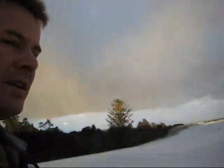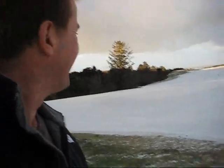Well, here we are out at Bandon Dunes. This is the actual Bandon Dunes course where we played yesterday. The great news is it has stopped raining. The sun's kind of out. The bad news, the course is covered in snow.